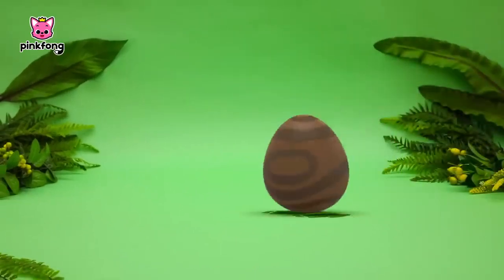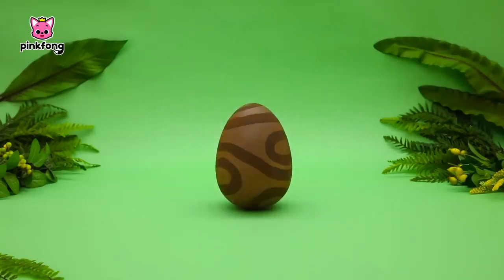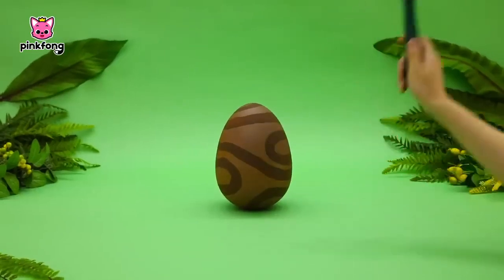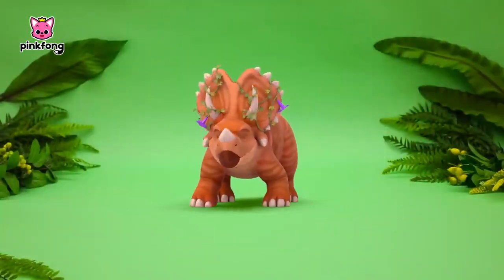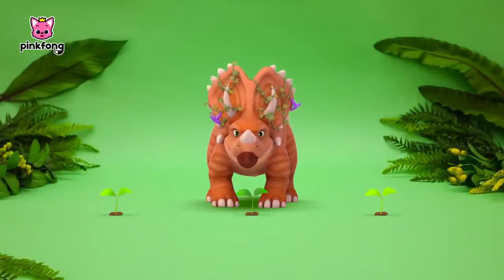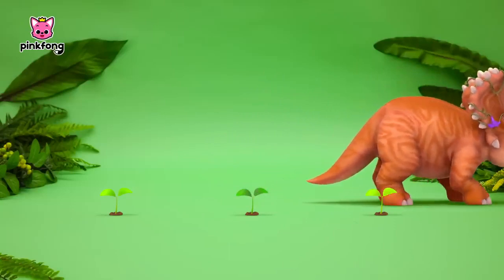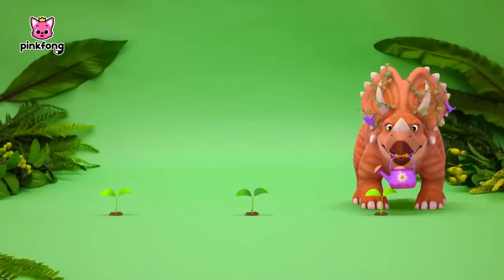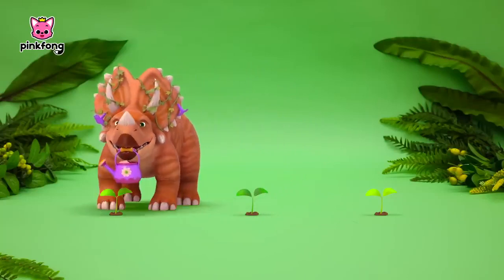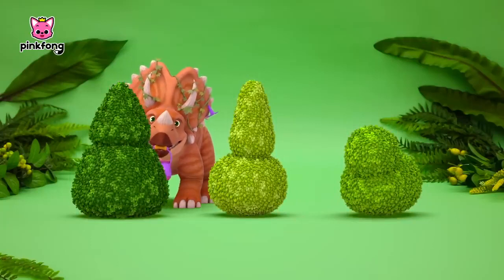Whoa! Stop! Stop! Just a minute, I'll open it for you. Wow, it's really strong. One more time. Wow, it's a Triceratops with large horns. What's this? Wow! How fascinating!